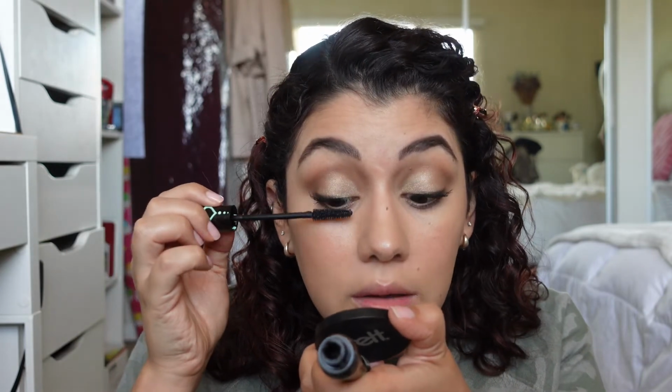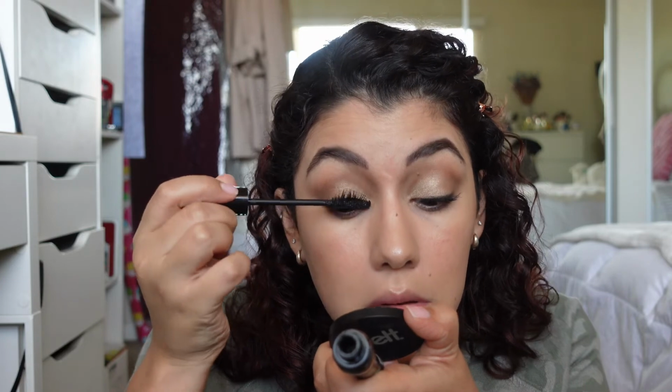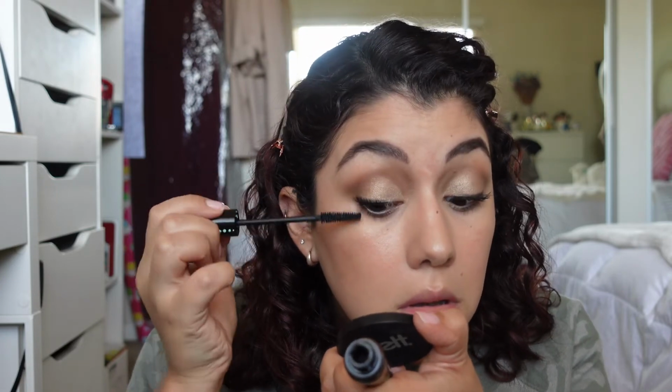See, that's just one coat. You can stop there and look natural. Going in with the second coat. So there we have it. It's like 2.5 coats, I would call it. But see how pretty that makes my lashes look. I feel like they just look very wispy, very almost like if I was wearing false lashes. I feel like that's the perfect name.